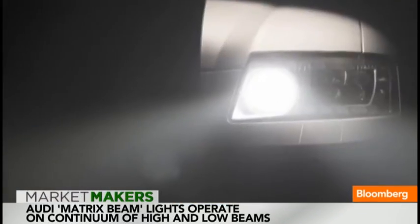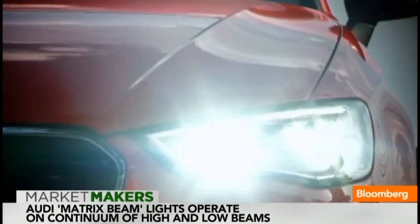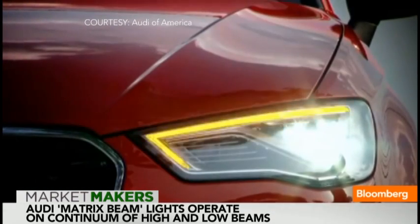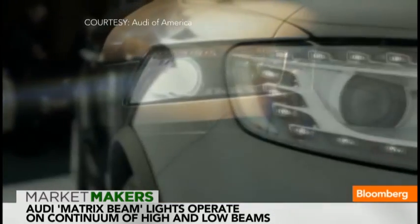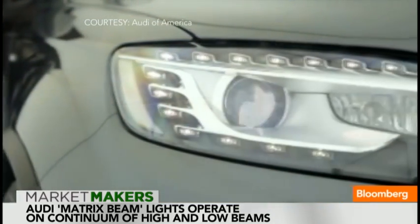What's the story here? Well, Eric, we're talking about Audi's new LED matrix lights. These are pretty cool. Check them out. They're going on sale on some Audi models in Europe next year. They're about a $3,000 add-on, and they're designed to light up more space in front of the car without blinding drivers in oncoming cars, like when your brights are on.